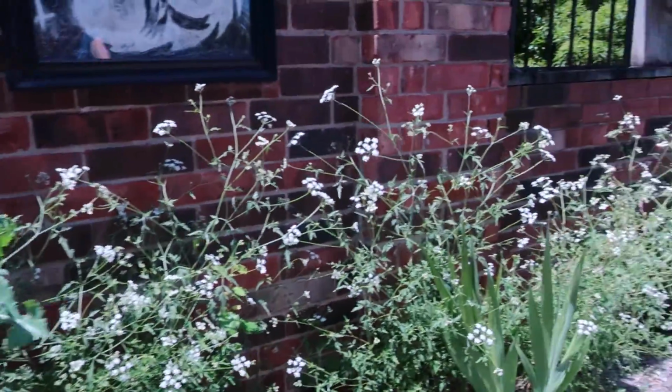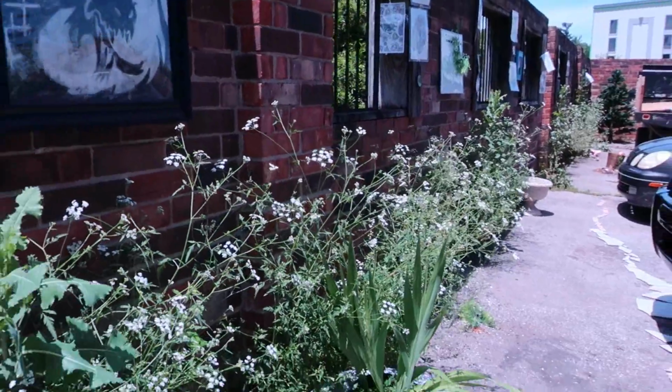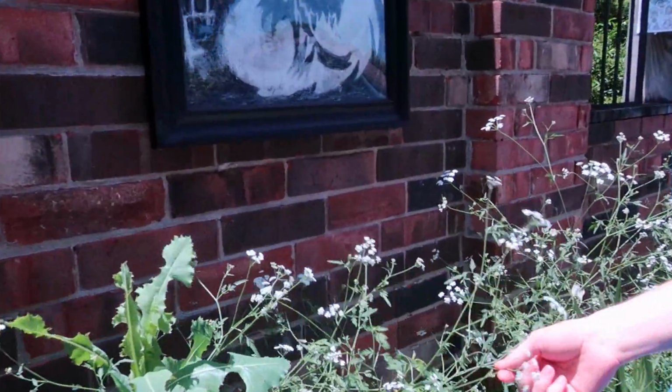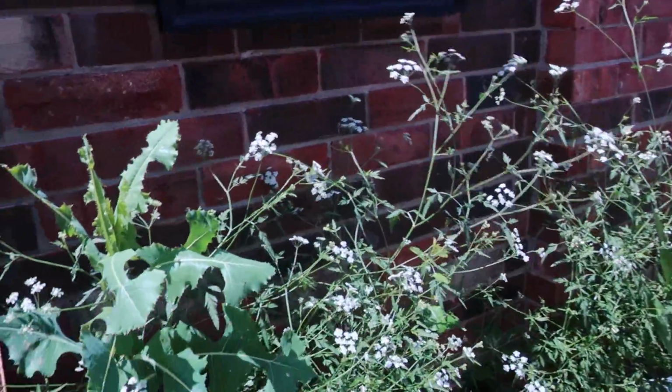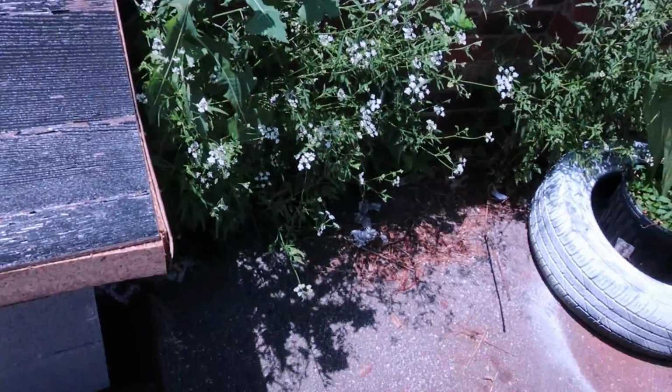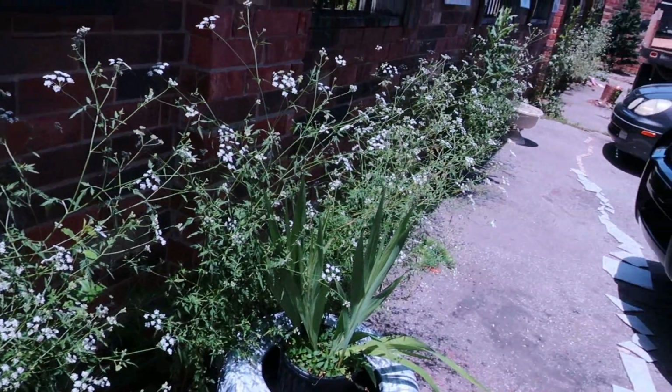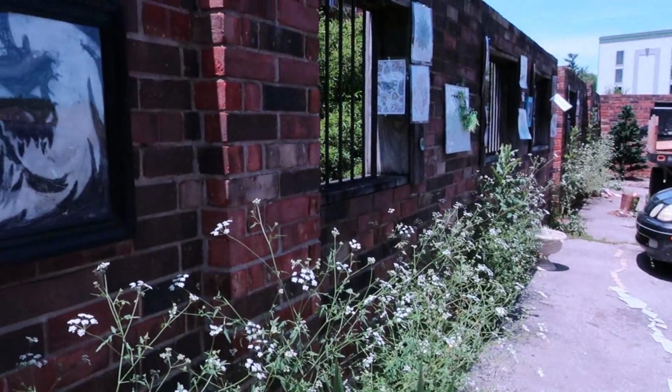The white flower you see here is actually called spreading parsley. And I did not plant it, but it really seemed to like growing in this tiny little crack in the asphalt. Really has done a fantastic job.